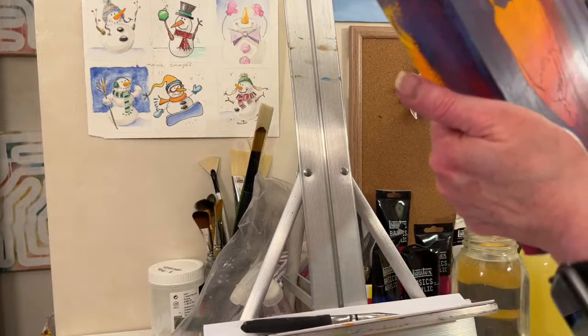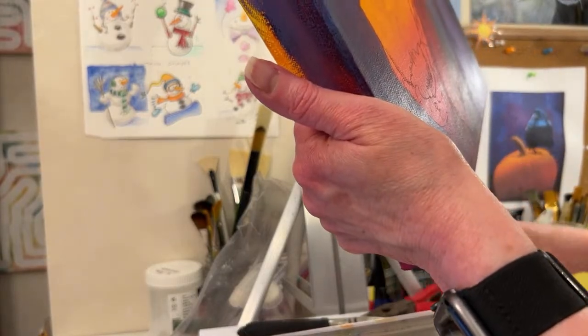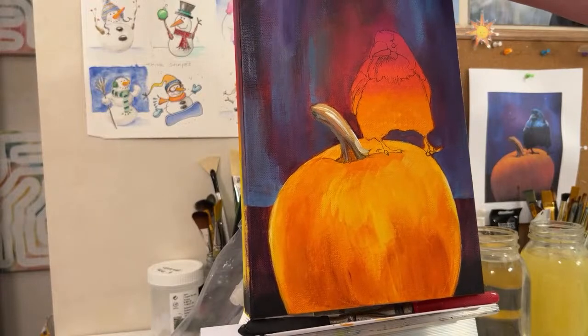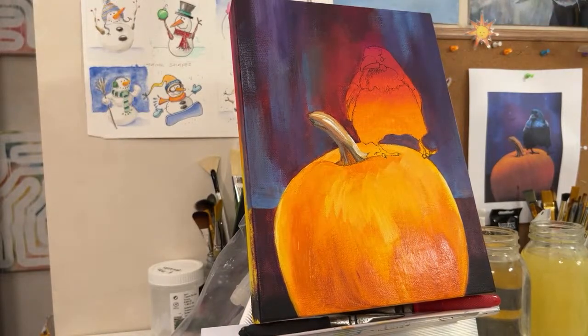So I'm just going to put these down there to flip it and keep it up. Fewer contact points, I guess. We talked about using blocks, like kid blocks. I'm just funny about my easels. Does that mess it up? Maybe a little bit. But if you're painting the pumpkin, no.